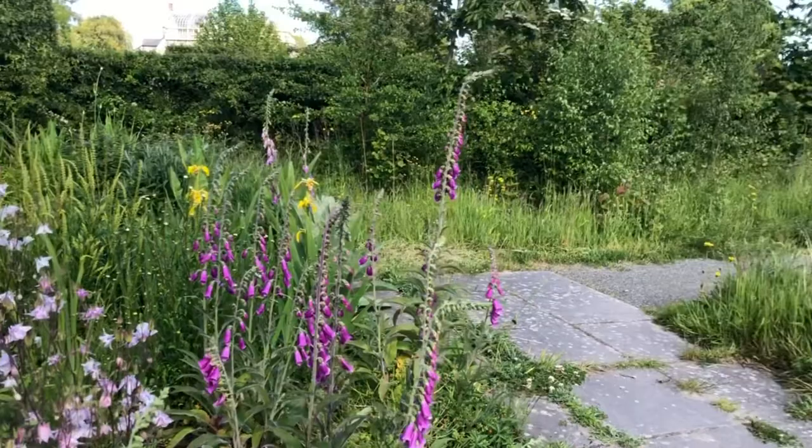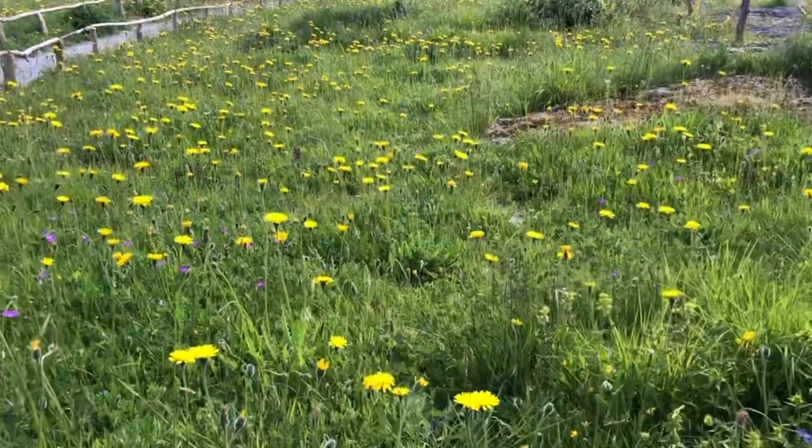What are those, dandelions? No, let's say weeds. Weeds. We throw that away. That's what I was thinking. In the US, we throw this away.